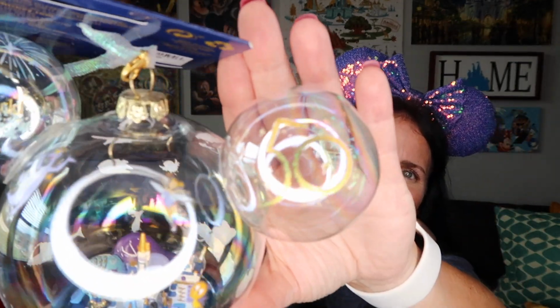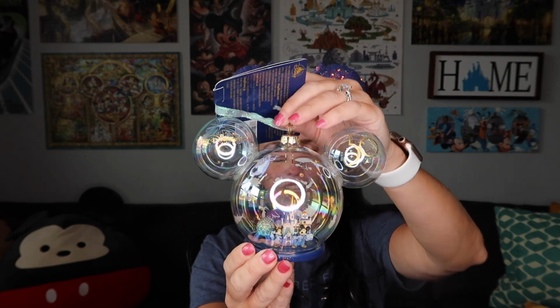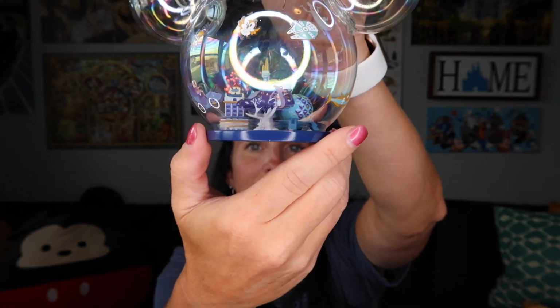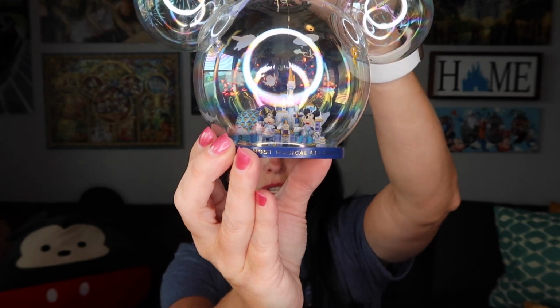You might not be able to see that with the glass, but it's really pretty. I thought that it was a great Christmas ornament to have. We love collecting ornaments, especially for each one of our trips. And so the inside of it not only has the castle, but when you flip it around, it has the other icons. So you see Tower of Terror, you see Spaceship Earth, and then you see the Tree of Life.